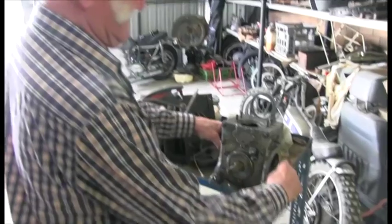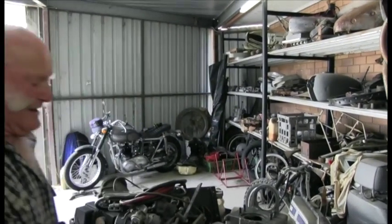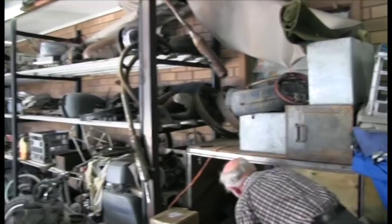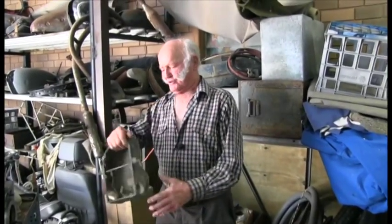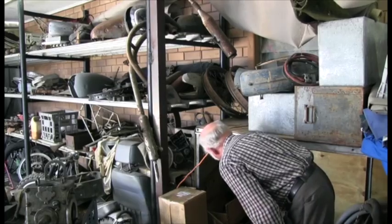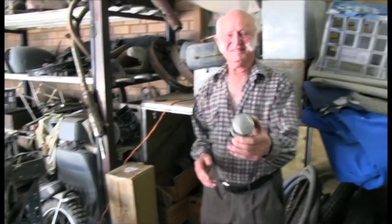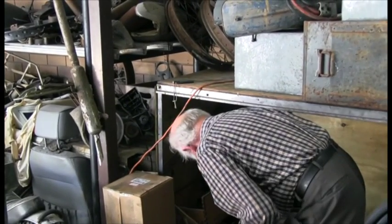That's all sitting down there. That's the basis for my 350 overhead valve Douglas. It's an interesting thing, Rusty, and that's the airbox off it. Little thing, and I have all the cylinders and the barrels and everything. Look at the little pistons, and that engine is complete.